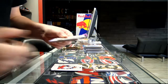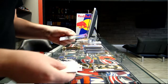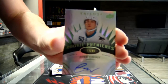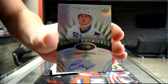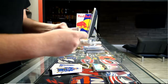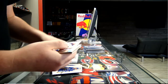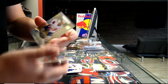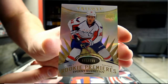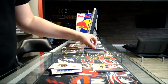Third pack. We got a rookie autograph, 77 out of 99 for the San Jose Sharks, Chris Tierney. Pack number four. We got a Rookie Premieres, number 2 of 799, Washington Capitals, Evgeny Kuznetsov.